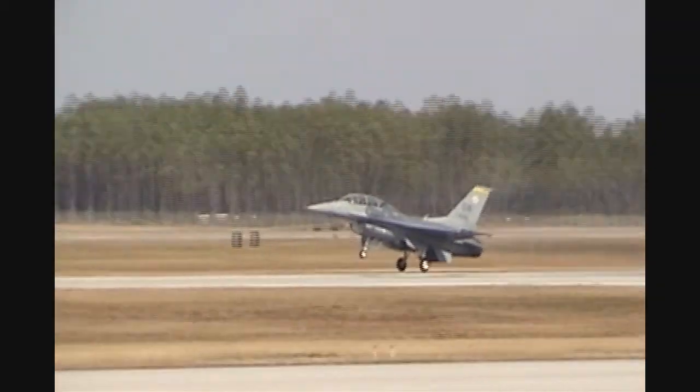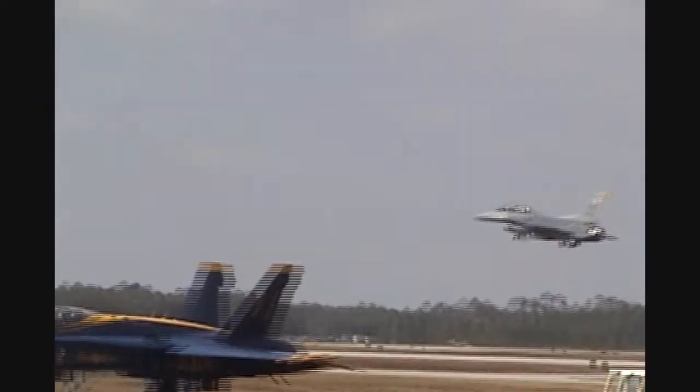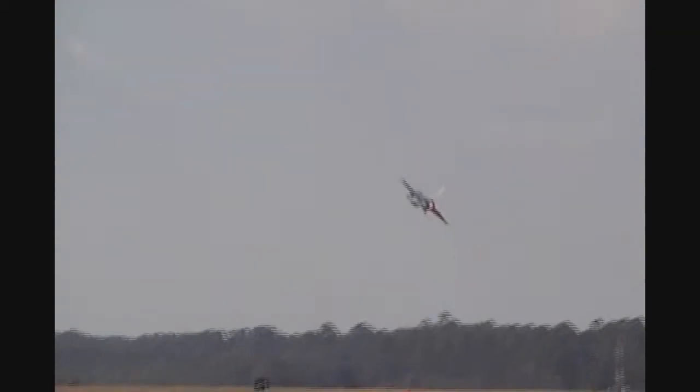Ladies and gentlemen, I present to you the F-16 Fighting Falcon, a maneuverable, lightweight, and fast fighter jet. Suited for both air-to-air and air-to-ground missions, the F-16 Fighting Falcon can fly faster.